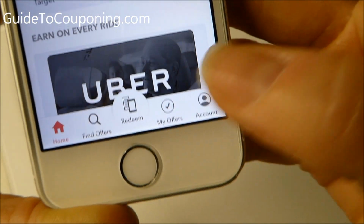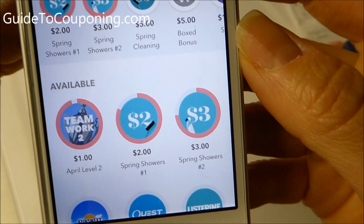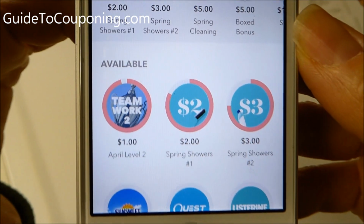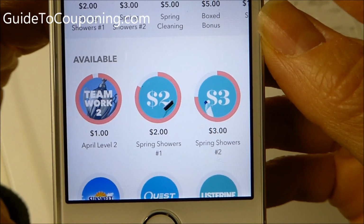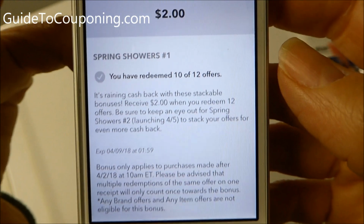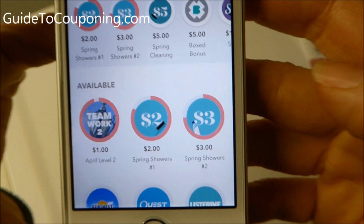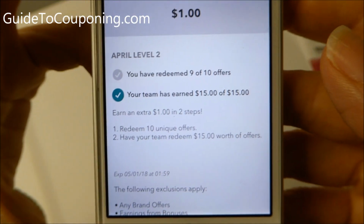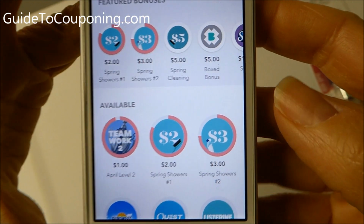I also like to go at that point into my account and check on my bonuses, and you'll see that I'm getting close to teamwork. I'm pretty close to the Spring Showers 1 and Spring Showers 2, and that's what I'm working towards right now, that extra $6. I've got to hit enough rebates before the 8th of April. So I need 2 more for this one. I need 3 more for this one, but these are stackable. So the 3 that I buy for this one will count for this one and count for this one. Basically I just need 3 more offers, and I'll get that additional $6 of bonus bucks on Ibotta.